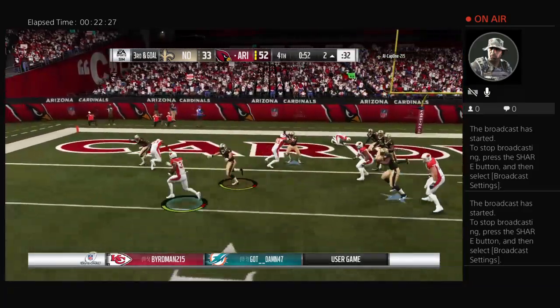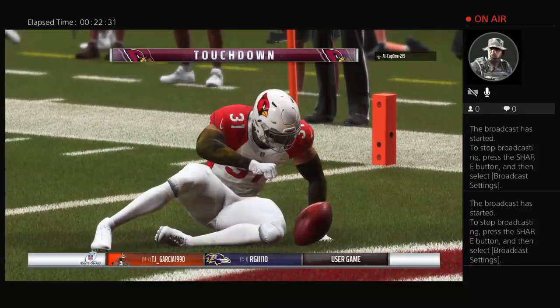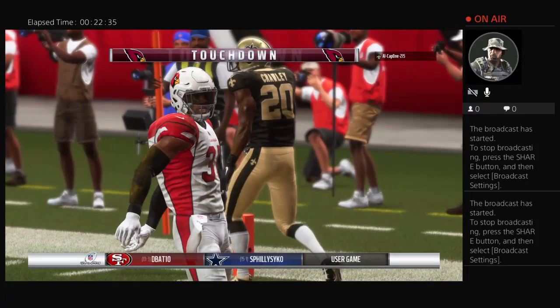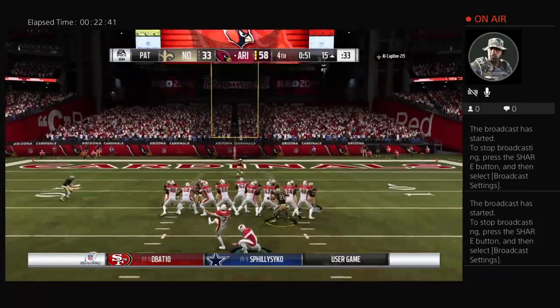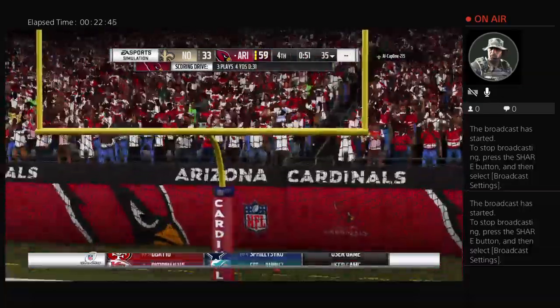They'll try to run it in. Johnson. And he fights his way in, not giving up. And it's a Cardinal touchdown. David Johnson taking it in from 2 yards out. And the Cardinals will extend their lead. And he'll bang that one through.